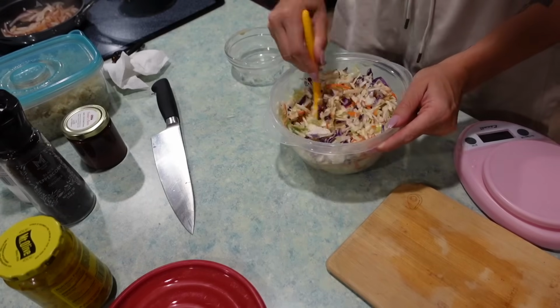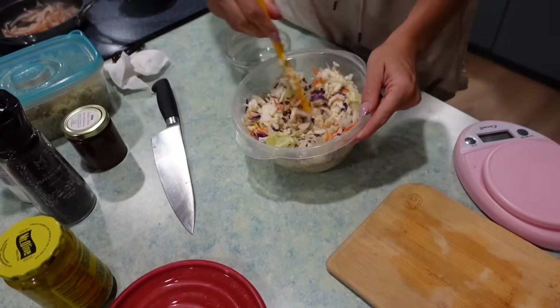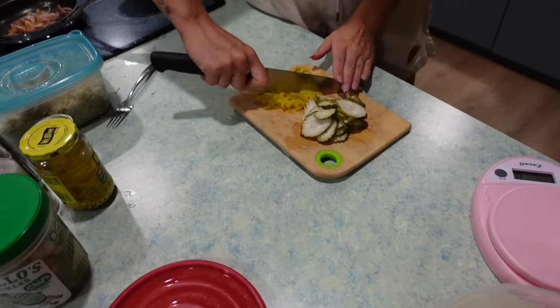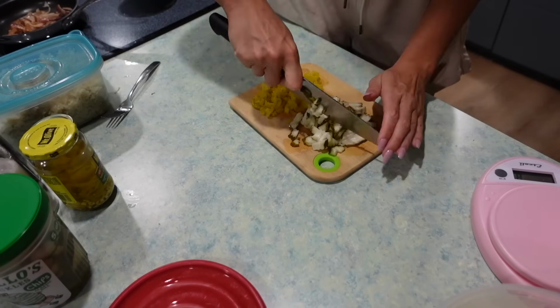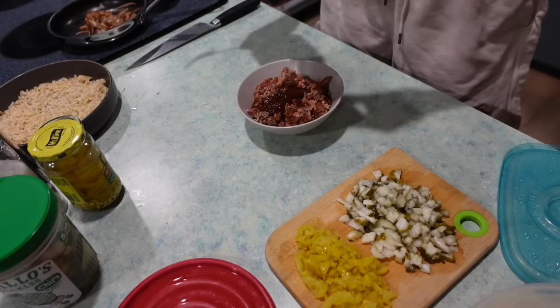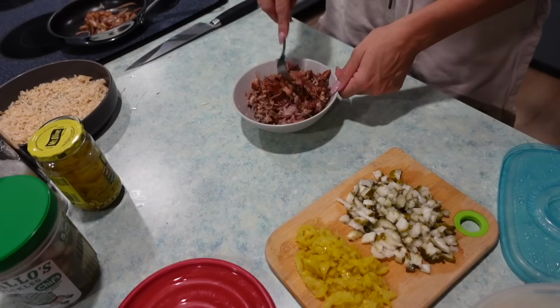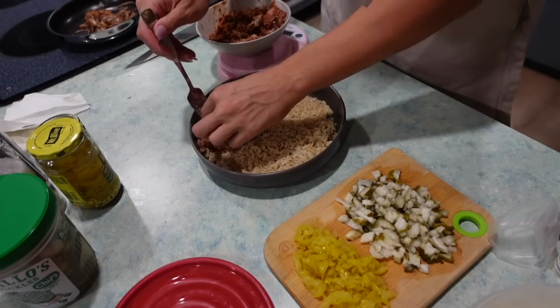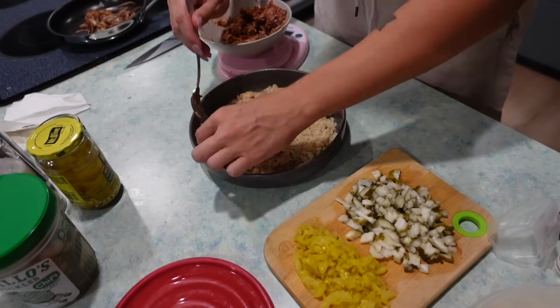Then I'm starting to chop up the other veggies for this bowl today. And the other veggies that I'm using are some pickles as well as banana peppers. The pulled pork I'm using today is just a pre-cooked pulled pork from Sam's Club that I like to get, and I just toss it in some barbecue sauce.